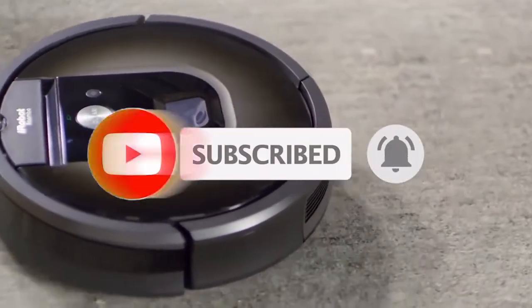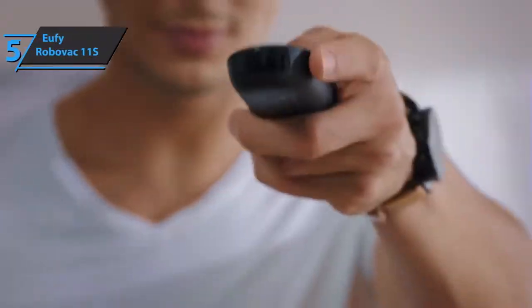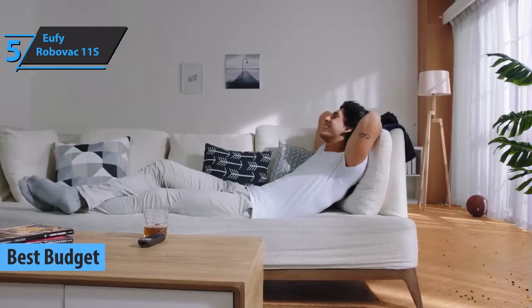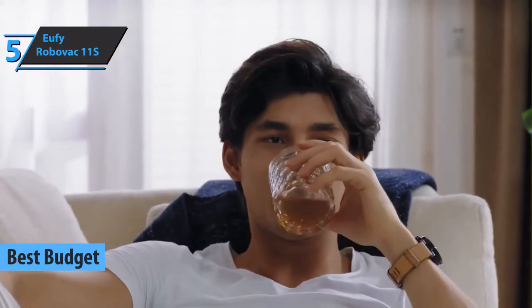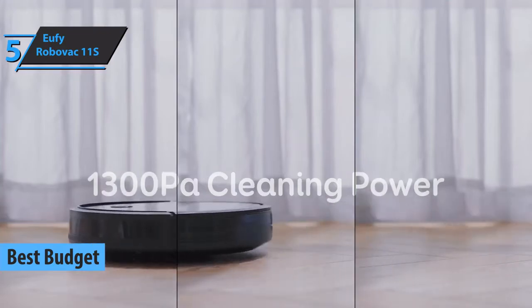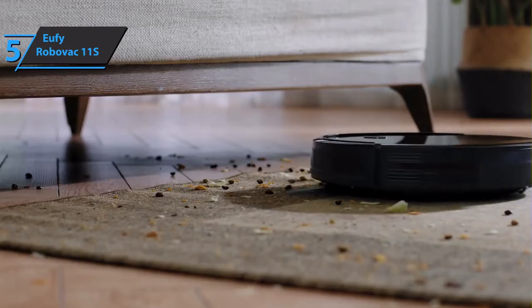Now let's get started. We'll start our review list with the Eufy Robovac 11S, aka the best budget robot vacuum available on the market in 2021. If you want to save money and still get a solid product with all the crucial qualities, this fella is the right choice for you.